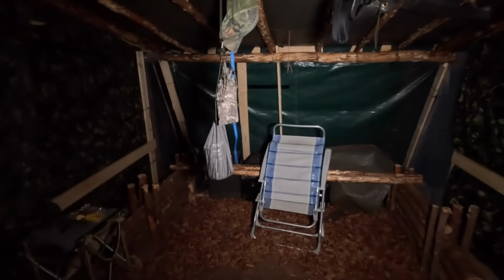But anyway, I'm going to sweep all these leaves out and that, get these branches away, and see what I can get done. Anyway, when I'm all set up, I'll bring you back and I'll show you around, because I'll have a nice hot cup of tea in my hand as well. See you in a bit.